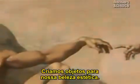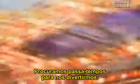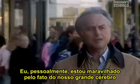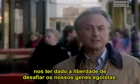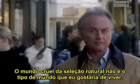We explore the world around us, create objects for their aesthetic beauty, pursue hobbies for the sake of fun, and when we have sex, we defy our genes with contraception. If only they could think, our genes would be aghast at all this. I personally am delighted that our big brains gave us the freedom to defy our selfish genes. The unrefined world of natural selection is not the sort of world I want to live in.